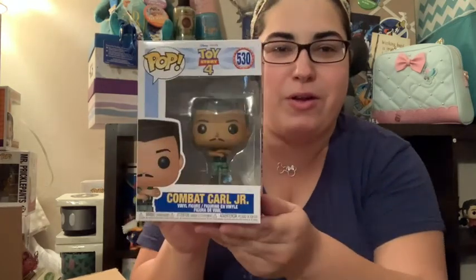And this Funko Pop was on clearance as well. And it is from Toy Story 4. It is Combat Carl Jr. Funko Pop. And he is tiny compared to regular Funko Pops.